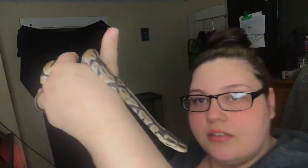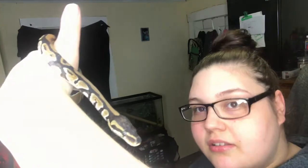He does get fed live. I do breed my mice as well, but they're in the basement and I'm not going down there. So yeah, here is my python. He's very curious. He's looking at my cat, just chilling on my bed there. Isn't he cute?